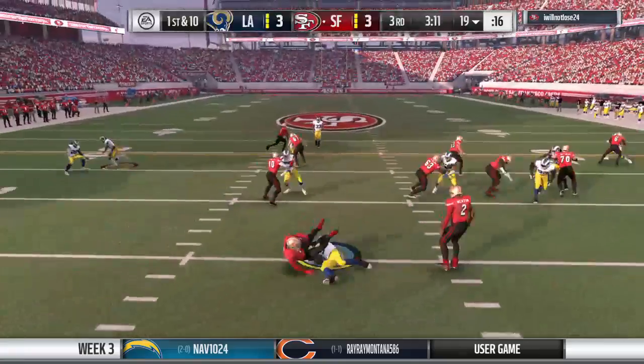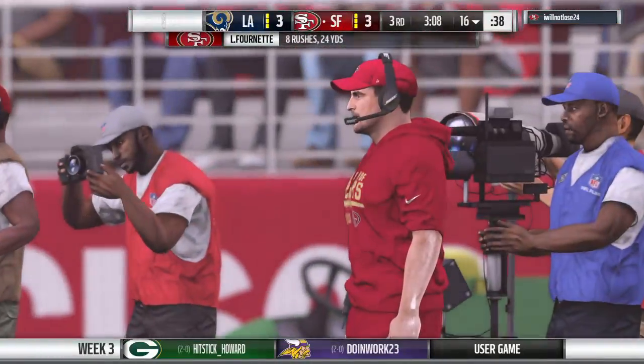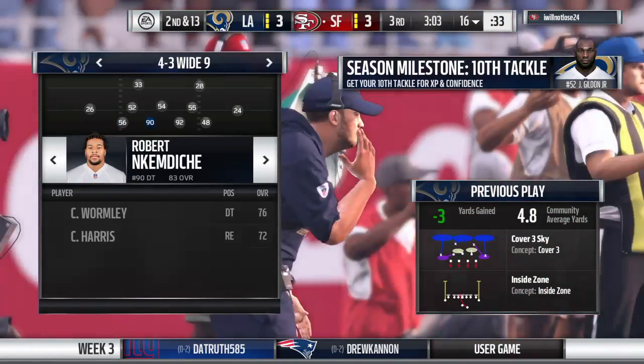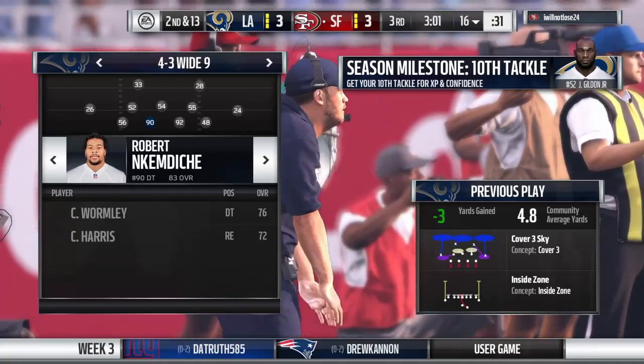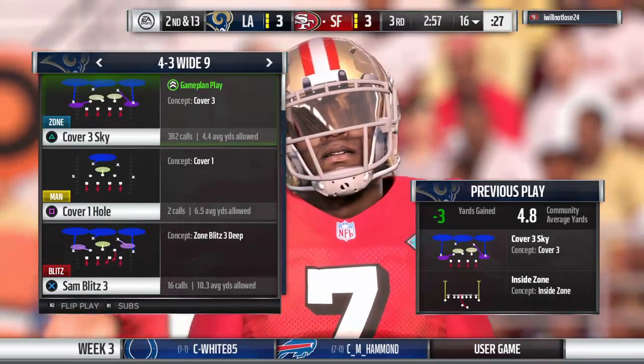They'll run it now out of the gun. And they'll blow that one up back at the 16-yard line. A loss of a full 3 yards, and now it's second down. Robert Kimdichie, we've heard about him since high school. How about that total package of power, speed, and agility?